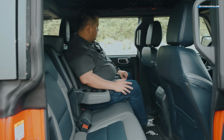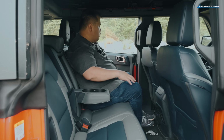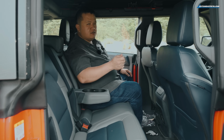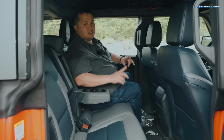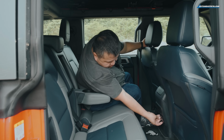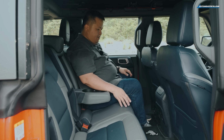Windows are nice and generous, and speaking of, these doors can be easily removed, or more or less easily removed. You have to undo a few things, but there's also a connector there for the power window and the lock here, so it's easier to detach, which is a good thing. And you can see that it needs that because the power window switch is right here in the middle, along with your charging ports, one for your AC, 230 volts max right there, and your USB-C and USB-A. So it's pretty nice here in the back as well.